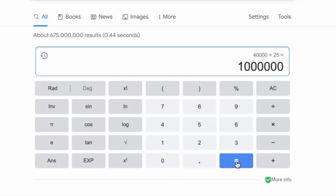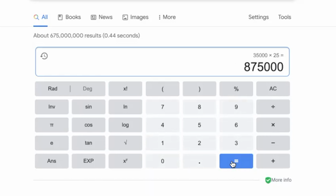Still a nice chunk of change, but as we see, it's substantially less than the traditional FI number. And let's play around with it a little bit more. Let's say we do $35,000 for someone who may be living in a low cost area and who is just very good with their money. Here we have $875,000. And now let's get even more minimalist, right?